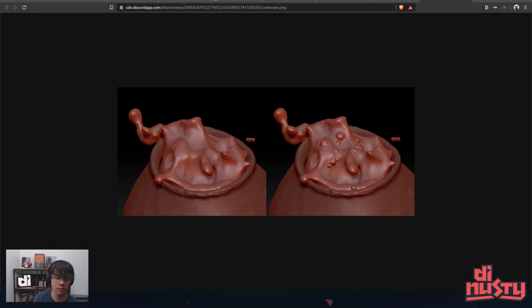So this one, working on polishing up a potion mesh from a cauldron I made, and I'm feeling like the bubbles don't quite look right. Or is that just me? I think they look fine. I think you're using the inflate, aren't you?